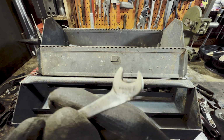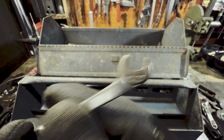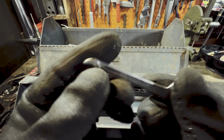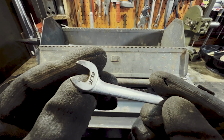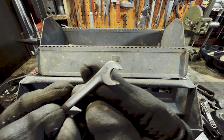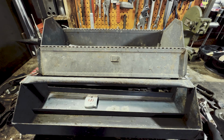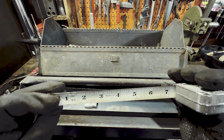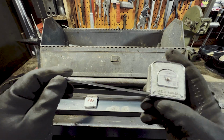This is a Bonnie USA point wrench, E22, 9/32 and 5/16 offset. Kind of nice. An early Craftsman blade's in pretty good shape.